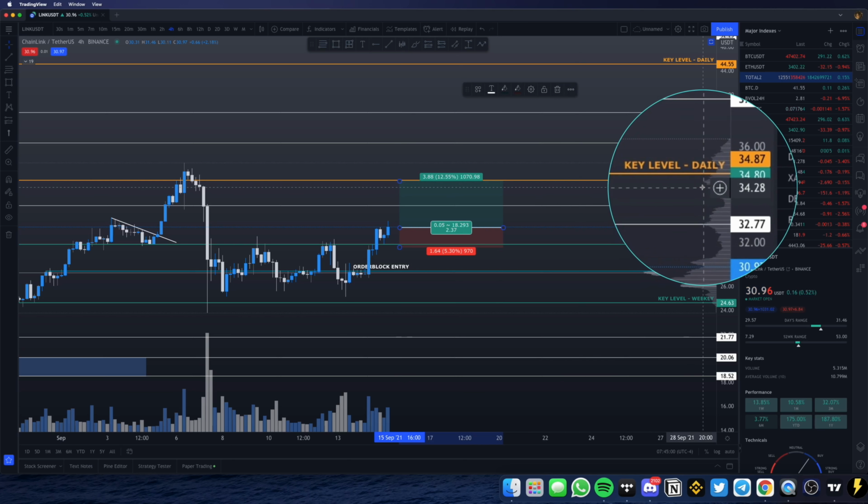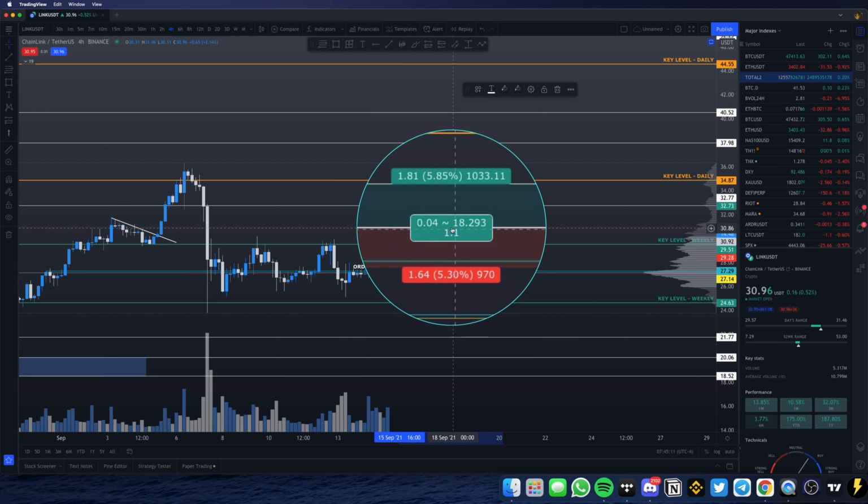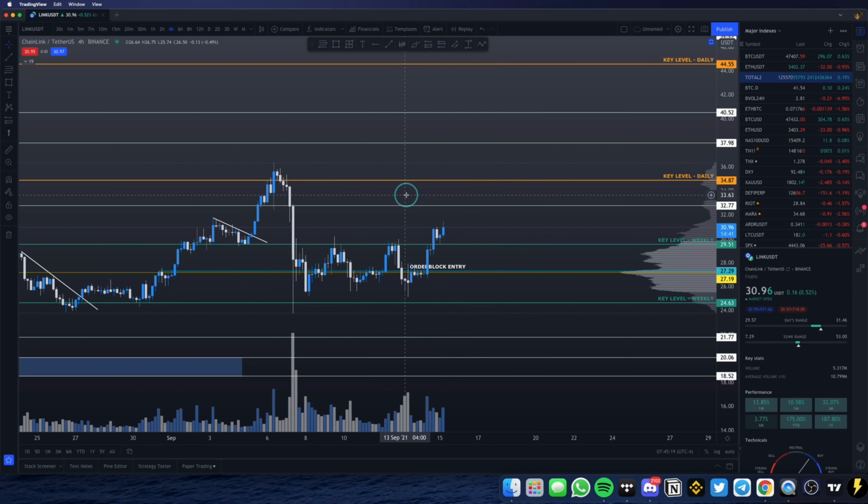And your TP is going to be somewhere at about the next key level, which is on the daily chart, at about $32. But at the moment, this is not going to be the best risk to reward ratio. As you can see, it's only about 1.1 risk to reward. So obviously this is not something that would be ideal. So here's how I would look for an entry on Chainlink.